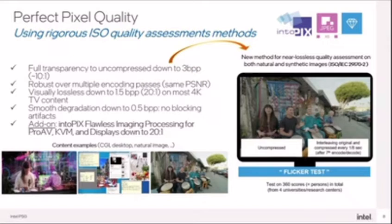So on top of that, intoPIX has also developed additional methods that come as an add-on if you have an application such as a KVM desktop, remote desktop. We call that the intoPIX flawless image processing, and this can be used on top of our JPEG XS codec to compress the most complex content more, so beyond the 10:1 compression that was assessed for JPEG XS standardization.